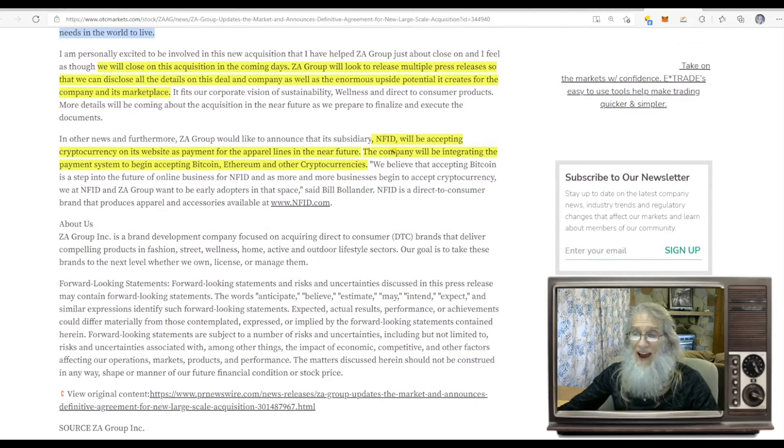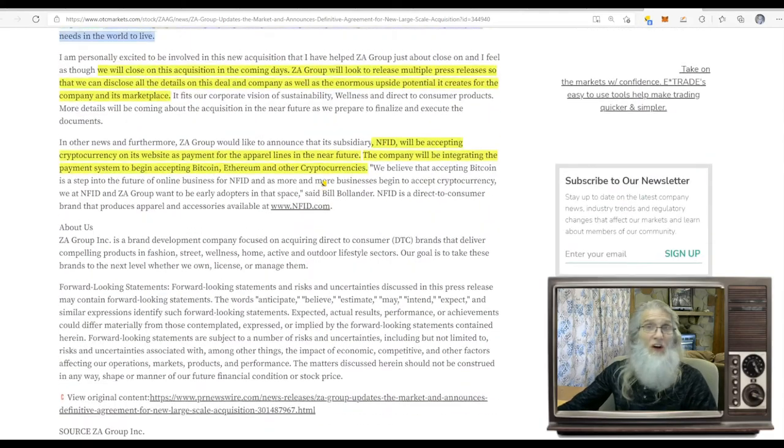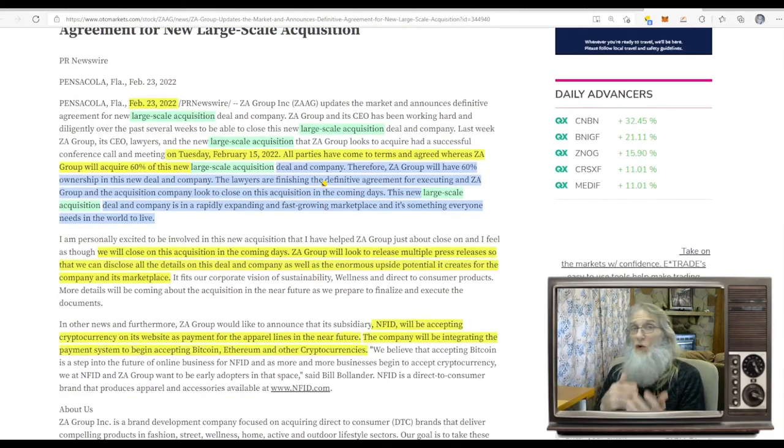They also let us know that NFID, the teenagers clothing apparel, will be accepting cryptocurrency on its website as payment for the apparel lines in the near future. The company will be integrating the payment system to begin accepting Bitcoin, Ethereum, and other cryptocurrencies. So there you've got it. They're into clothing now. They're into women's adult clothing. They're also into teenage young adults clothing. And now they've got some special large-scale acquisition deal and company that they are getting with. And I can't wait to see what it is, just so I don't have to highlight all these individual words. Let's go take a look at that chart now and see what it looks like.